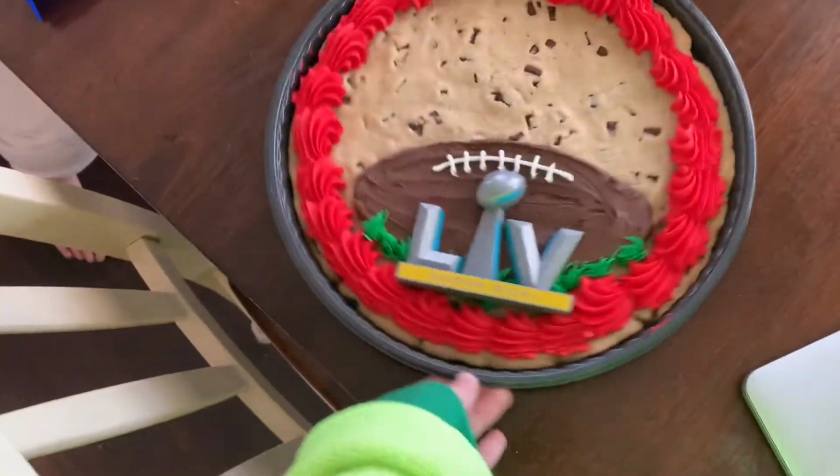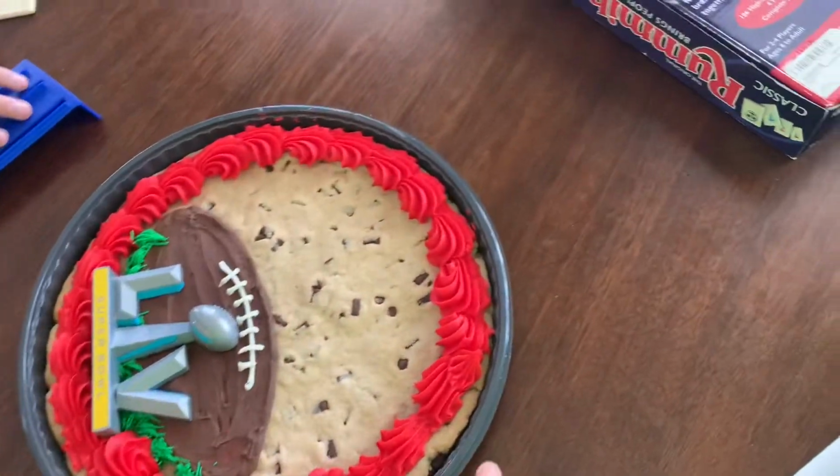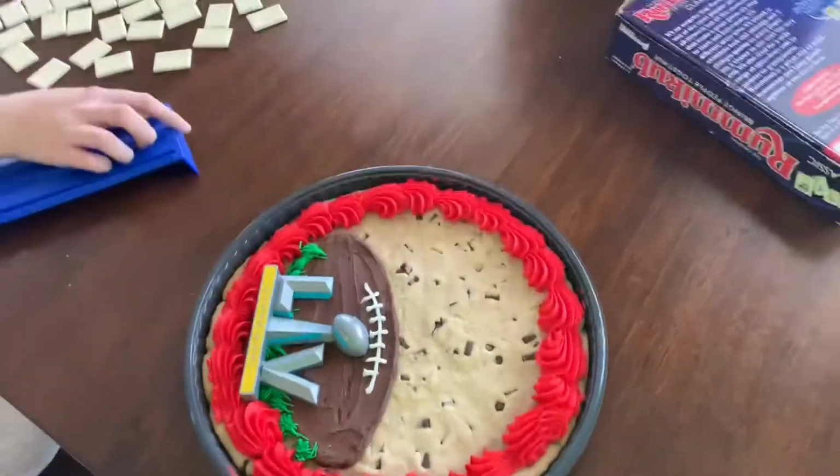Guys, this is what we are eating. We're gonna cut it in half so we can have some of it now. Some, the non-football part now.